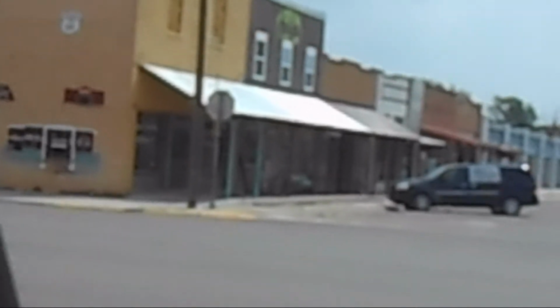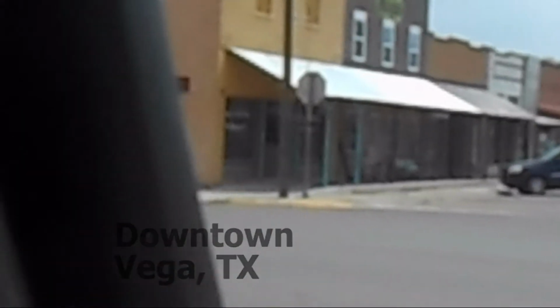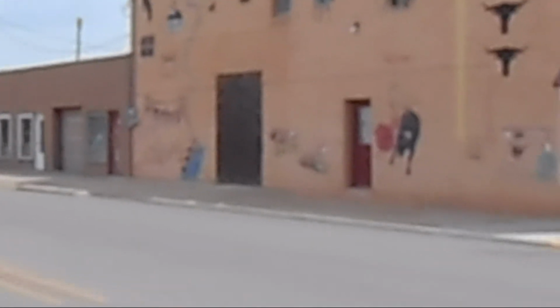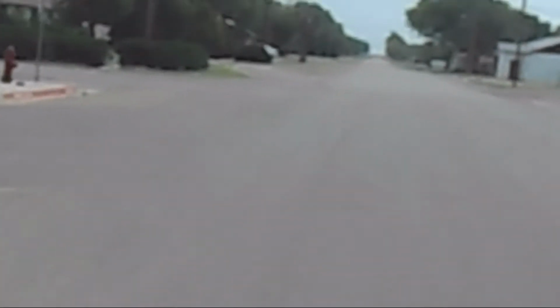I noticed as we came into town, the downtown area here in Vega, Texas, I thought it was kind of cool, so we're going to take a little drive down Main Street. I'll show you the storefronts. This is kind of neat. There you go, that's downtown Vega, Texas. That's the whole town. It's just a little bitty rascal.